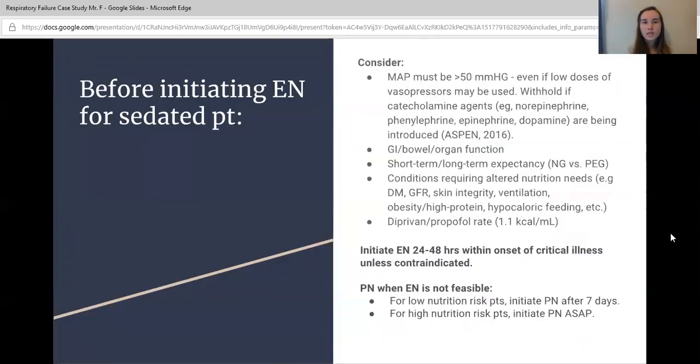Before we initiate enteral nutrition for a sedated, ventilated patient, we must consider that their mean arterial pressure must be greater than 50 millimeters of mercury, and that is because their hemodynamic stability impacts their ability to digest food, and they might not be able to tolerate it, and their condition might worsen if we feed them and they're not hemodynamically stable.